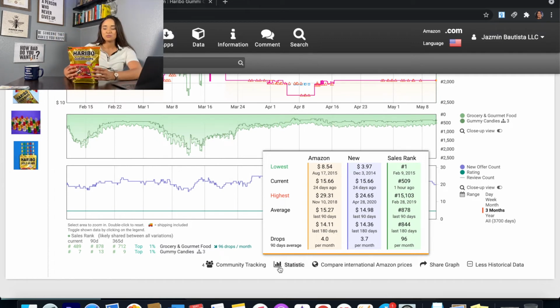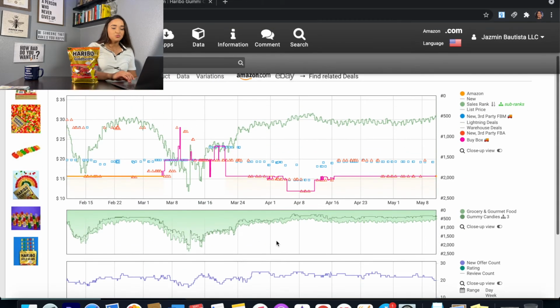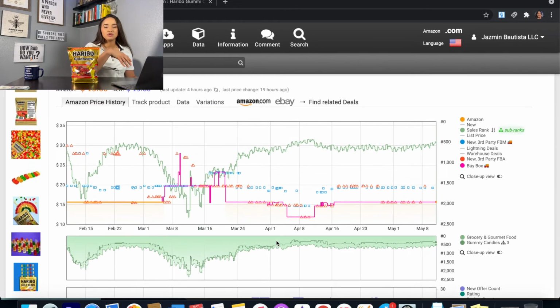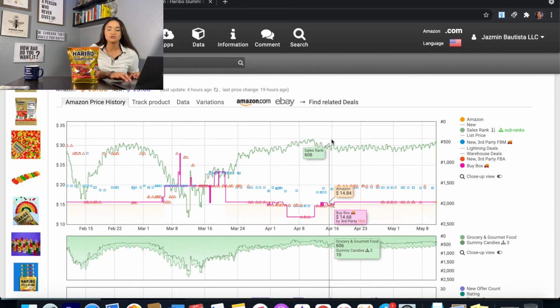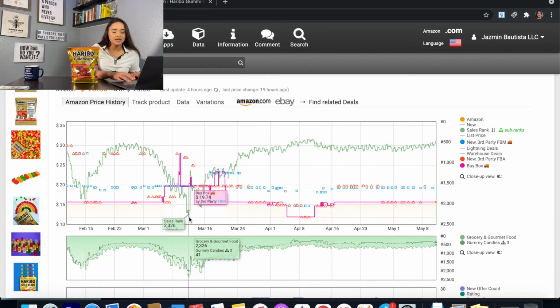So I'm not surprised that this is such a good ranking. But that's basically what I look for when I am looking at Keepa. You don't get this information when you are just looking at the sales rank. Because what if this product is really hot and it's at the 600s, but you look at the sales rank and it's at 2,000? And let's say that you have a limit at where you sell your products, and you're like, it's over 1,000, I'm not gonna sell this product.